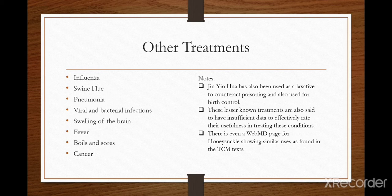And just as some extra notes, Jin Yin Hua has also been used as a laxative, to counteract poisoning, and also for birth control. These lesser known treatments are also said to have insufficient data to effectively rate their usefulness in treating these conditions. And there even is a WebMD page for honeysuckle showing similar uses as found in TCM texts, like the Materia Medica.